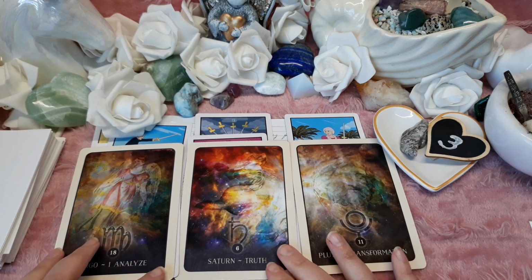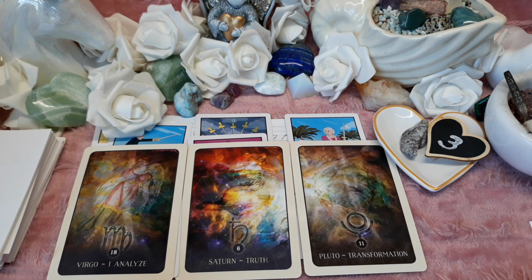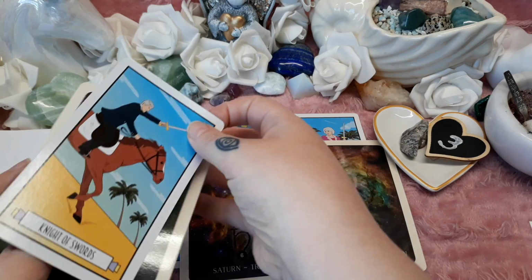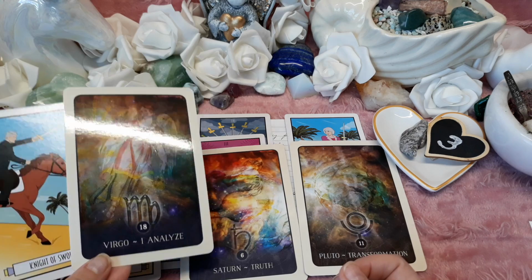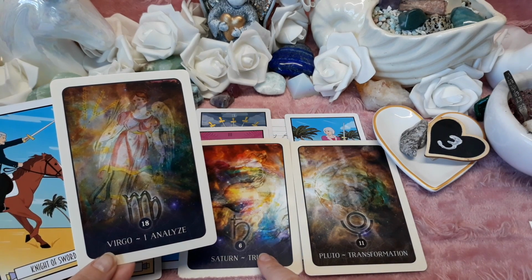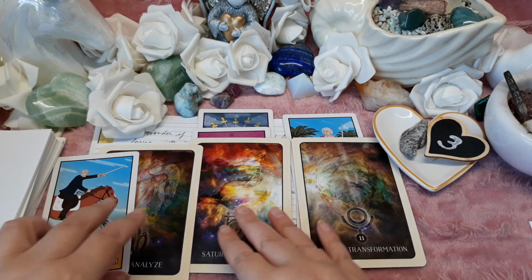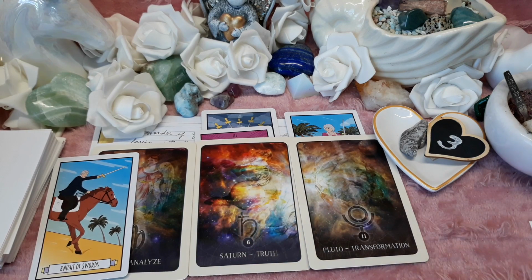I think also what this person feels is that on your end, you could be coming across as very critical of them a lot as well. With the Knight of Swords and this Virgo card, they could feel that you're finding a lot of fault in them. And even though you may be speaking your truth, I think this person feels that they're trying to be their authentic self.